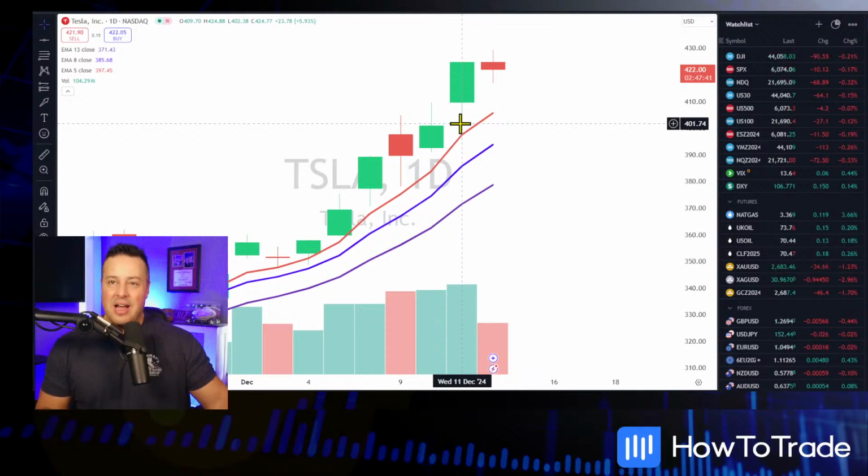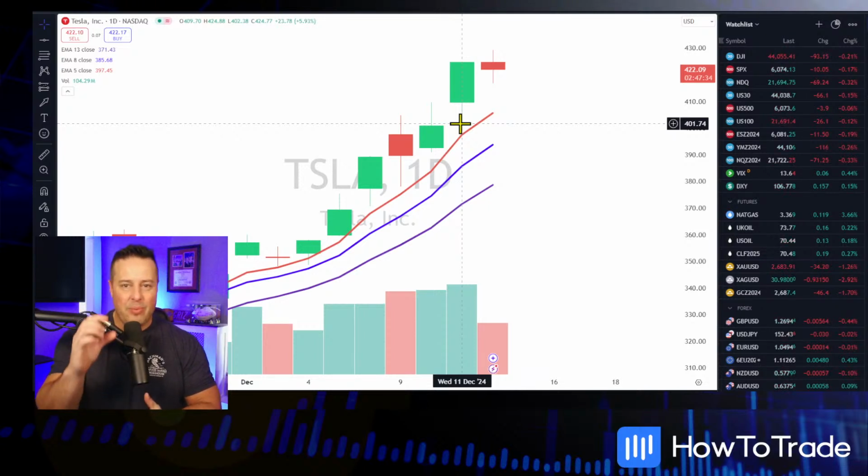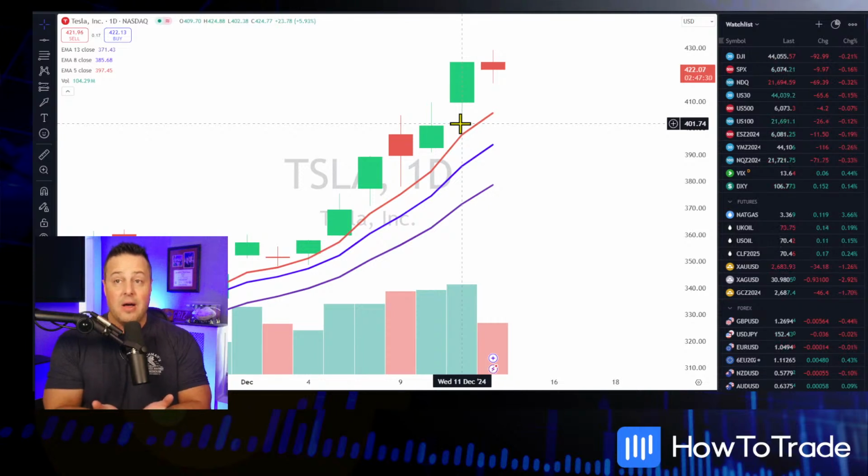I love that, especially on a daily. I love the daily chart for stocks. To me, I don't know that going any deeper into the intraday stuff is really worth it, but a lot of folks do. They make a lot of money. I'm not an intraday stock trader. I'll say that right off the bat. I trade futures, Forex, and some crypto. So definitely a lot going on there.